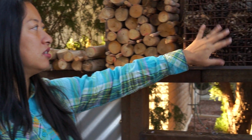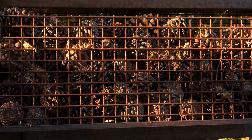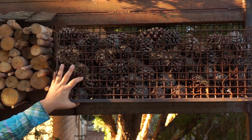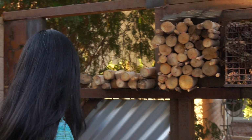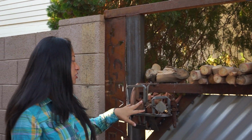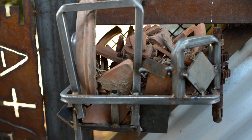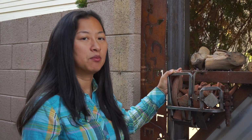And here, this pine cone section is more for the ladybugs. They'll come in the spring and they'll lay eggs in here, and this is protected from all the birds, so it's safe for them. So if we have aphids, they have a home to stay here permanently. And here we have a little section for lizards and spiders. They are also garden helpers to get the insects that are damaging our plants.